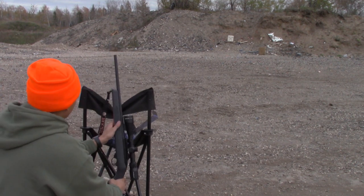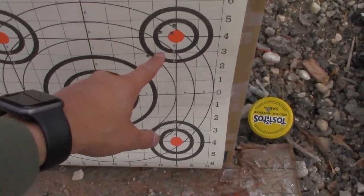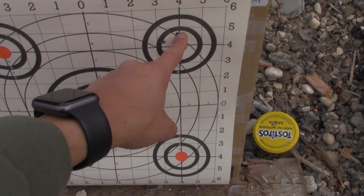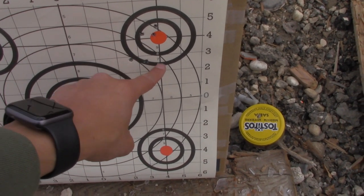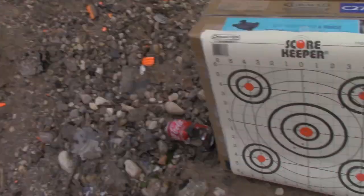That was 5. Yeah, there it is. That was the first shot, second shot, third, and a fourth and fifth down here. So, not bad. Not bad. You can kind of tell where the holdover is on the reticle there.